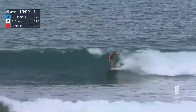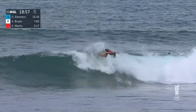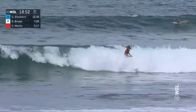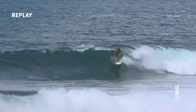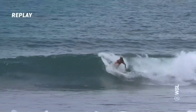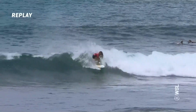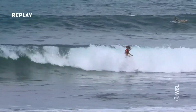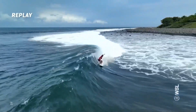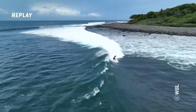And here we go. On the backhand, Caroline Marks lines up. Nice carve through that section. One more time to the lip for Marks, building up some speed and nice tempo to finish off. Yeah. Well, where are we going to go here with this score, Flick? There's a replay of Caroline Marks. Yeah, complete contrast. Caroline on her backhand here, straight up into the lip, and again for the second one. Brings it around. She's looking super fast and finishes pretty strong. Look, I like it. She looked really sure-footed. As we see the drone angle here, Caroline, her second wave, straight up into the lip there.